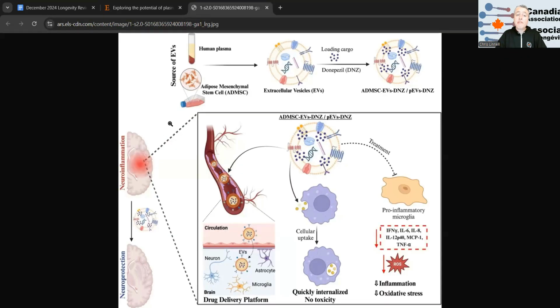Starting at the top left, they had 2 sources of extracellular vesicles, or EVs. One was human plasma, and the other one was adipose mesenchymal stem cells, basically stem cells that are found in fat tissue, and they were grown in culture. Anyway, they got the EVs from there, and you can see what an EV looks like.